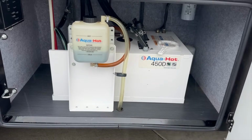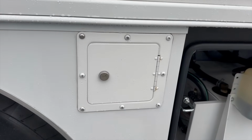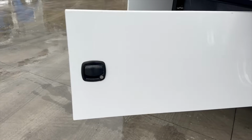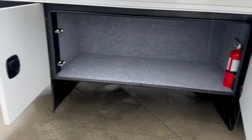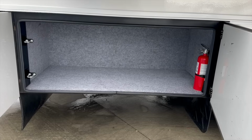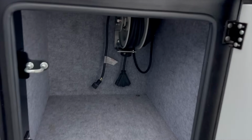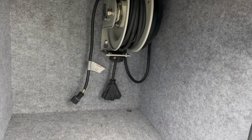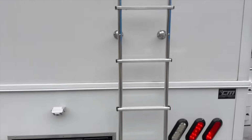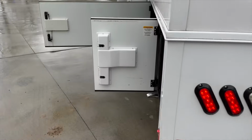450D Aqua-Hot, so it's got the hydronic heating system. When you open that up, that's actually a quick connect for a propane line. This coach does have propane, but it's for if you want to set up a grilling station outside. So it's got a quick connect. The tank's mounted up underneath the coach. I thought that was a cool idea. A little powered, just 120-volt electric grill. I like that it has the ladder too, so easy roof access. You can see the vent there for the washer dryer.